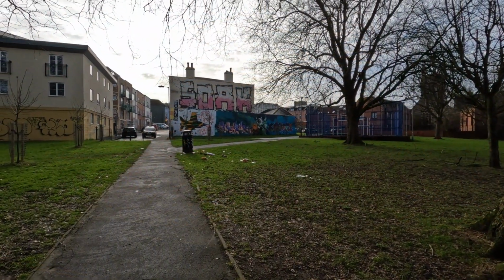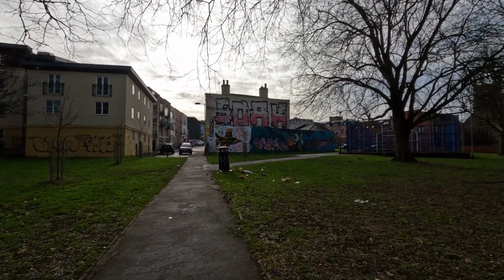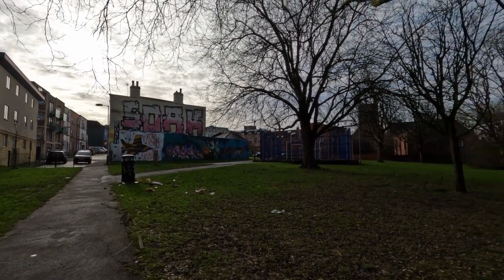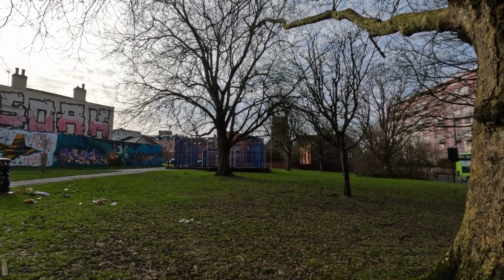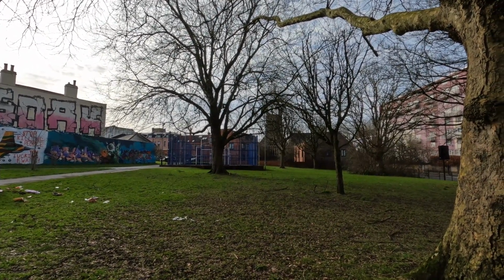Right, the next stage of my video, and this will be the last one for a minute. I've just noticed the battery's on its way, but this is George Jones Park in the distance there. That's the Church of St Jude's, the patron saint of lost causes.